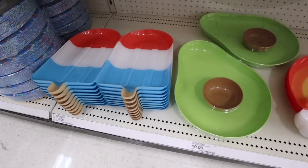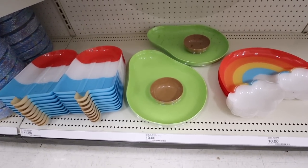Now I'm back in the seasonal section. There's a ton of really fun summer finds back here, and I want to show you some of the new summer decor, summer food trays, really fun and colorful summer items that I think you're absolutely gonna love. These adorable serve platters caught my attention immediately.